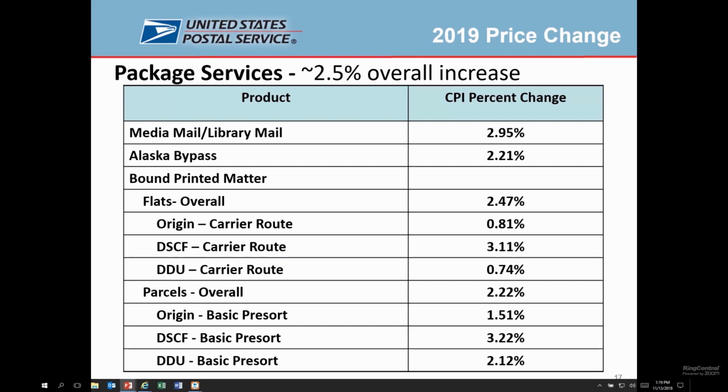For package services, these are market dominant products. Parcels that have content restrictions, media library, got a higher than average increase. This is actually underwater products, so it received close to 3%. Bound printed matter flats, about an average increase, and then parcels received a lower than average increase.